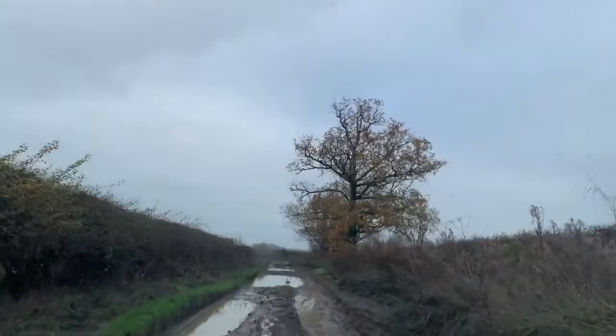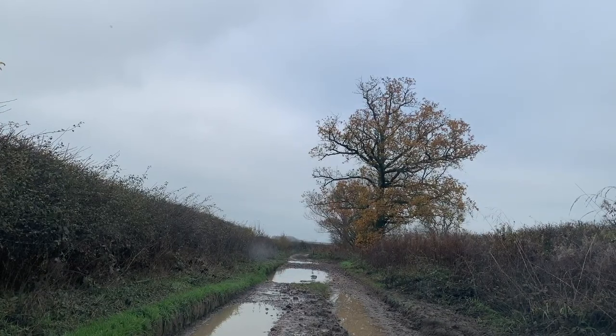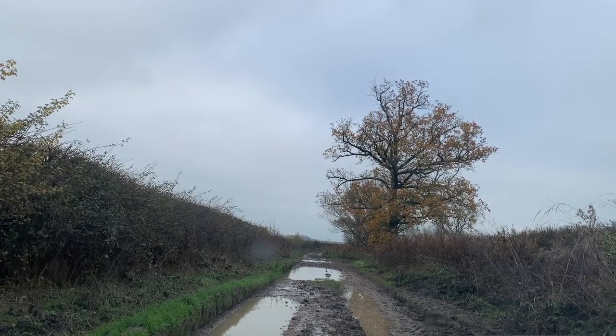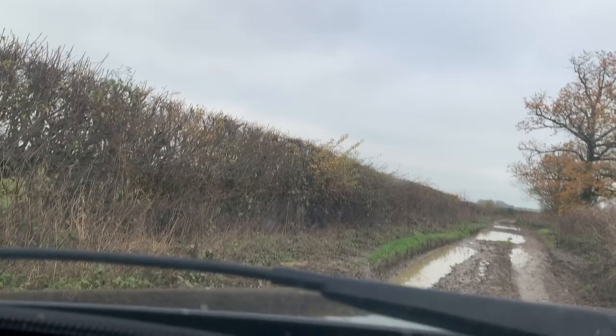That's just slid straight into the middle. Are we even going to get through that? We might not get through that. Okay, I'm pretty stuck. I think we're stuck. Now we're stuck. All right. I don't think we're going to get much further with this car, are we? I was hoping to at least get to that next gate.